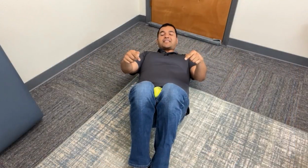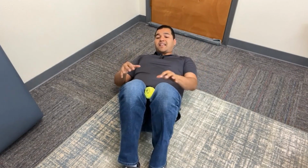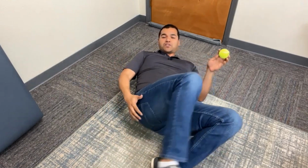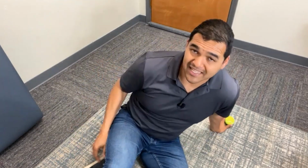Ball squeezing exercises like this are not a good idea if you have back pain from a herniated disc. The reason it's not a good idea is because you're using your inner thigh muscles, and these inner thigh muscles directly oppose the glute muscles back here. And if you're using your inner thigh muscles a lot, then you're shutting down your glute muscles. That's how the body works.